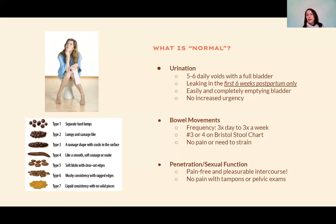You want to go every 2 to 5 hours throughout the day for a total of about 5 to 6 full bladder voids. You shouldn't experience any leaking. You might experience some if you've had a vaginal birth. You might experience some leaking in the first 6 weeks in the postpartum period, but this is really the only time that we really consider it normal. Those tissues may be injured or bruised or kind of stunned after birth, so leaking can be normal. But after that point, or before, you shouldn't experience any leaking of urine or stool.